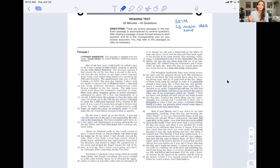I'm looking for some kind of word of contrast that indicates there's a shift in whatever's being said by the author. Not every single passage on the ACT will utilize the word but, however, although, despite. Not every single passage will utilize those words of contrast. Sometimes you'll just see the word not. But if they are using those words of contrast, they are going to be gifts to you. It's just going to make the passage 10 times easier, so you want to pay attention to them.